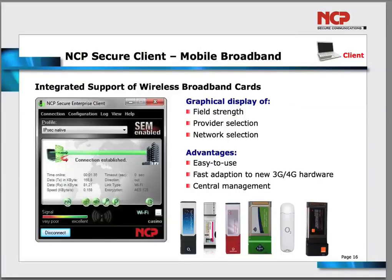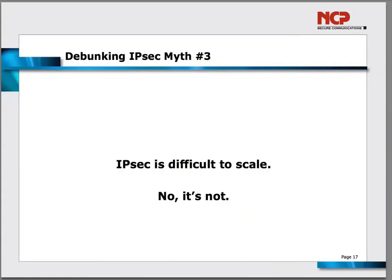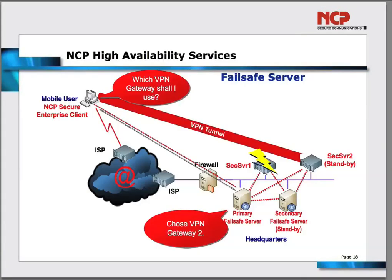Next slide. Likewise, on the gateway side, NCP provides our customers with that broad range of client platforms that are really required for a successful remote access project. Mobile broadband, of course, is an important transport medium for mobile devices. More often than not, most clients will connect via broadband networks, and NCP integrates all the most relevant wireless broadband cards and broadband adapters within the software. So users don't need to install additional software or additional communication interfaces that they have to deal with.